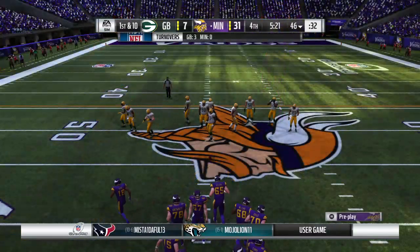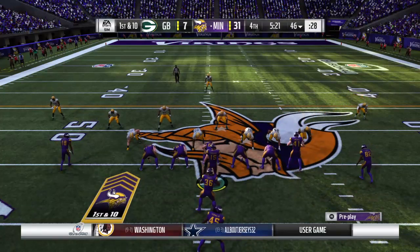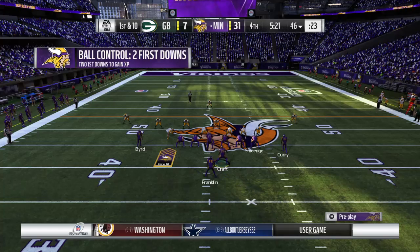And out now come the Vikings. And they split the uprights last time for 3. They've got the lead. They're not going to play this conservative. They're not hoping for another field goal. They're hoping for a touchdown.